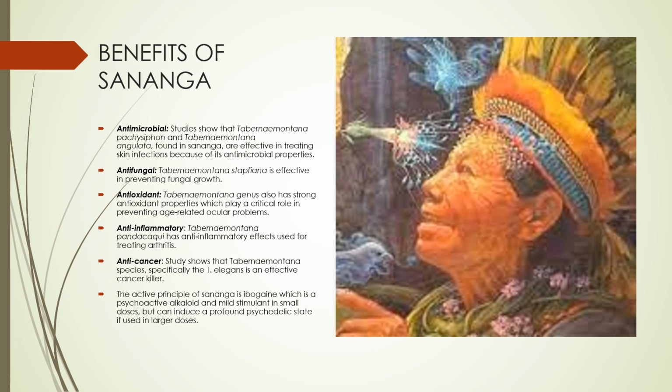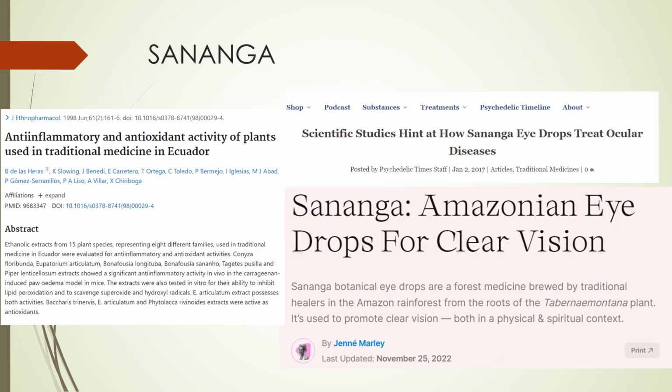The active principle of sananga is ibogaine, which is a psychoactive alkaloid and mild stimulant in small doses, but it can induce a profound psychedelic state when used in larger doses. Here we have mention of scientific studies hinting at how sananga eye drops treat ocular diseases, and also anti-inflammatory and antioxidant activity of plants used in traditional medicine in Ecuador, where it mentions sananga.